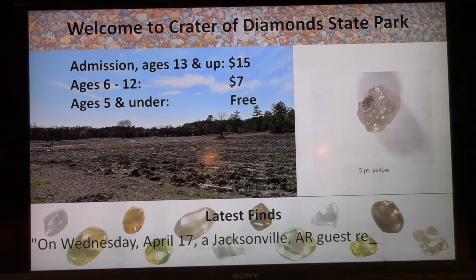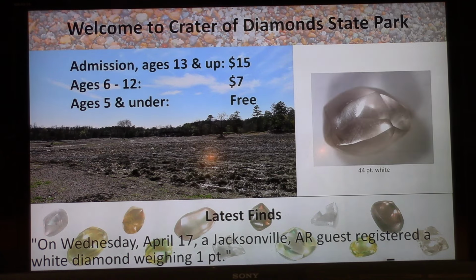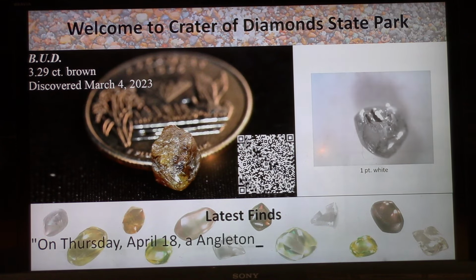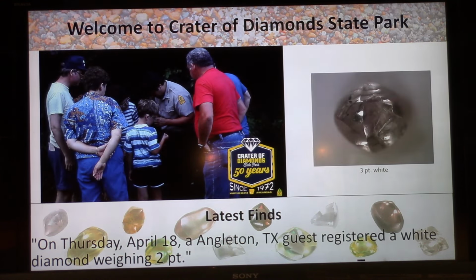On Wednesday, April 17th, a Jacksonville, Arkansas guest registered a 1-point white diamond. Jacksonville is kind of a suburb of Little Rock. There's the Bud Diamond, 3.29 carat brown. David Anderson found it. I was here that day, March 4th, last year, when he found it.